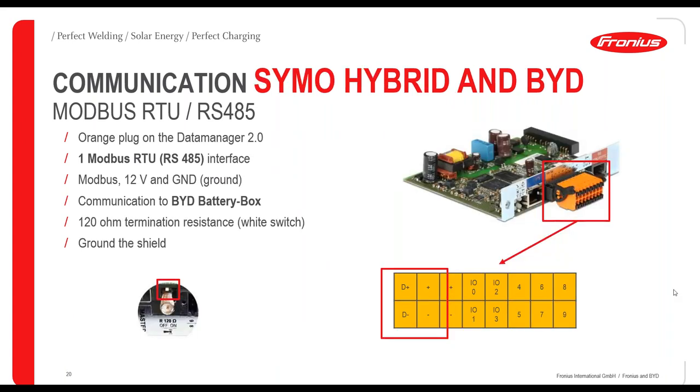Okay, that was it with the Gen 24 Plus device, but of course also the SIMO hybrid, like I told before, is fully compatible with BYD. Therefore, we have again one orange plug. So there are no three plugs, there is simply one plug. And it's again the same communication.